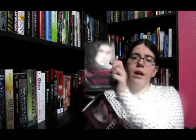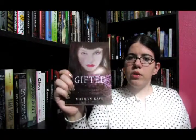They had some covers with actual models, and they had these artsy ones. But this was only 50 cents for the hardcover, so I figured I may as well pick it up in case I like the other one. So yeah. And then I got two books in the Gifted series. I got Out of Sight, Out of Mind, and Better Late Than Never. See the picture? Sorry, it's very reflective. By Marilyn Kaye.